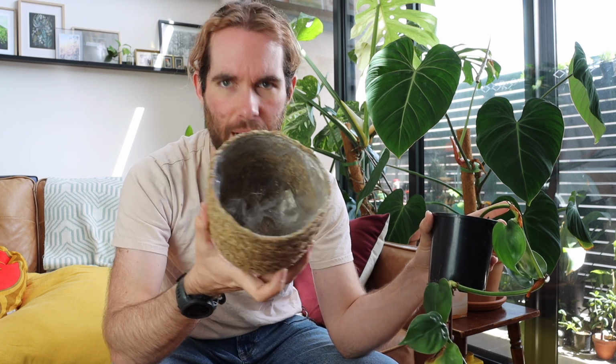So I've gone and purchased a bunch of these rattan or seagrass cachepots, so decorative pots that I can put these in. These are not just baskets, they've got a plastic liner on the inside. Super important because I don't want to be dealing with mold, and if the seagrass gets wet for an extended period of time, it's just going to go moldy, which we absolutely don't need. So the plastic liner, this is standard cachepot stuff. I'm just placing the plants in there, and just look at how much nicer that looks already.